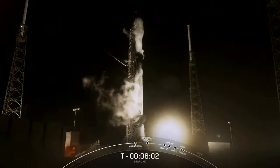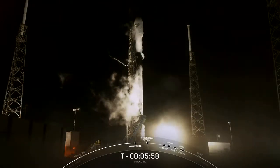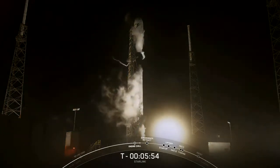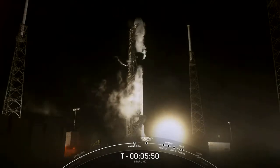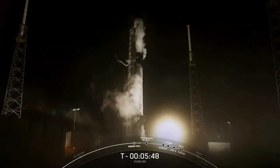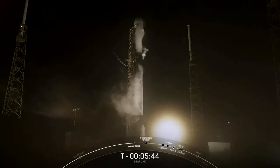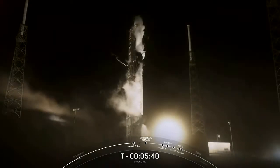Now, as I mentioned earlier, the booster on your screen will be flying for a record-breaking 12th time this evening, another major first for Falcon 9. This particular first stage has lifted off more than once from each of our launch pads. And most recently, it launched from Launch Complex 4 East in Vandenberg Space Force Base on the opposite coast last December.